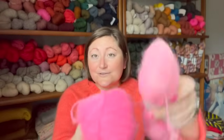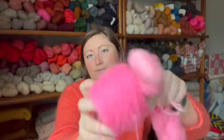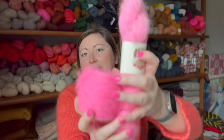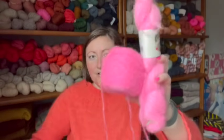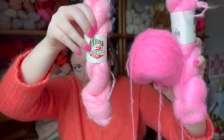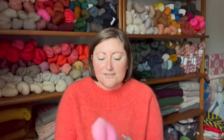So I think this is close enough as long as they are not, oh, now it looks really different, but they're not that different. Like that looks better. It's definitely, let's see if I can hold these together. It's definitely better than this. It's much closer with this. So I think these are close enough as long as I don't have them next to each other.